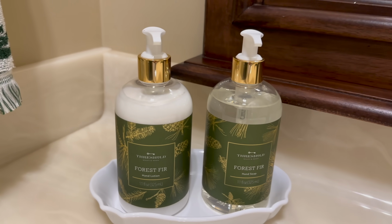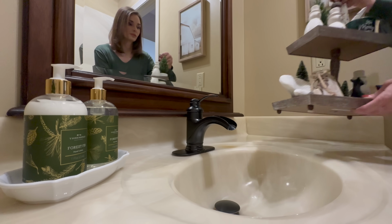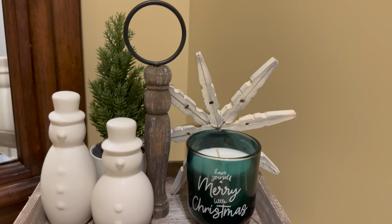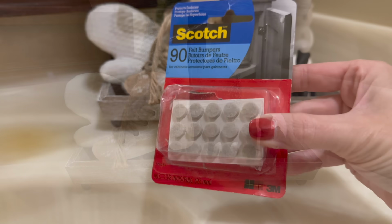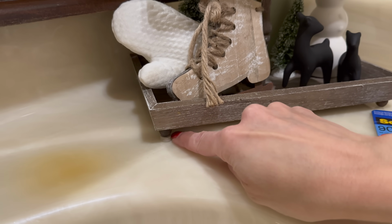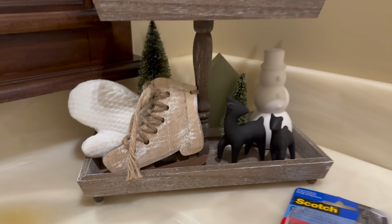Next up, I'm going to carefully bring in a tiered tray that we decorated together, if you remember, in my past video. I love using tiered trays in bathroom styling. You can use them for functional items or, like me, use them to display smaller decor pieces for a more grounded vignette. Now, because this tray is set on an uneven surface, I'm adding a felt bumper so that it is nice and level.